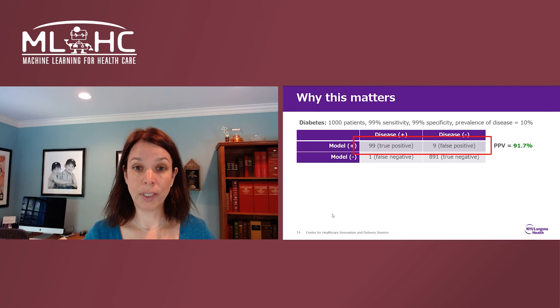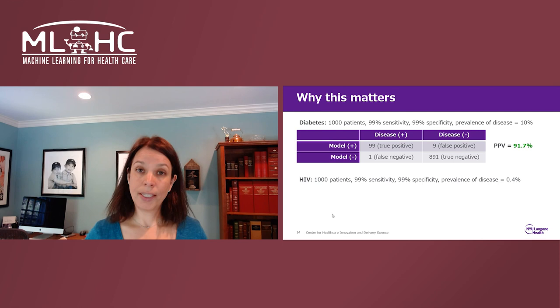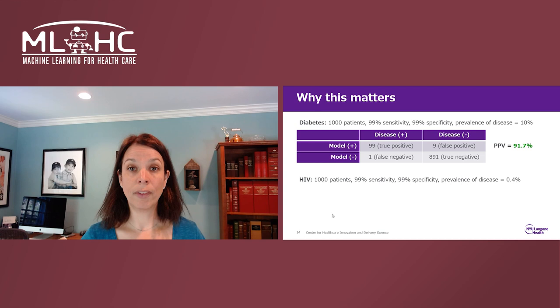Now let's suppose instead I have a similar amazing model and it's instead trying to predict how likely someone is to have HIV. I'm going to run it on 1,000 patients. It has 99% sensitivity. It has 99% specificity, but the prevalence of HIV in the US population is about 0.4%.